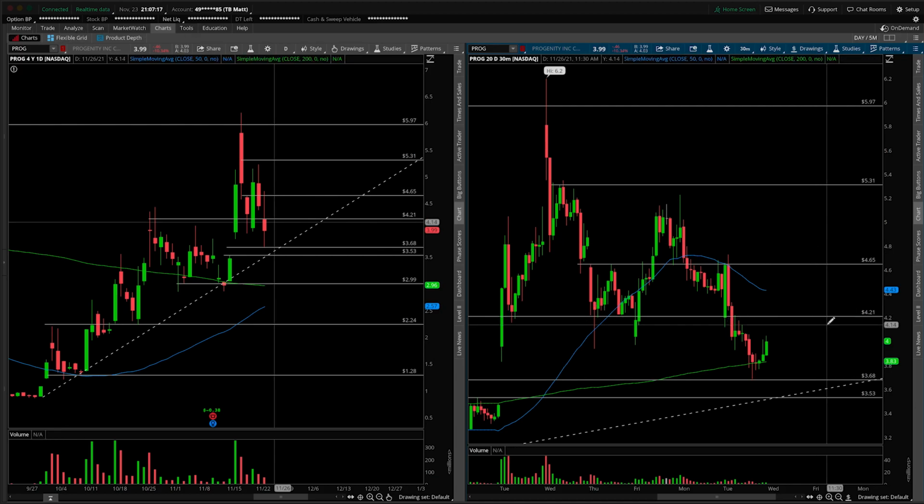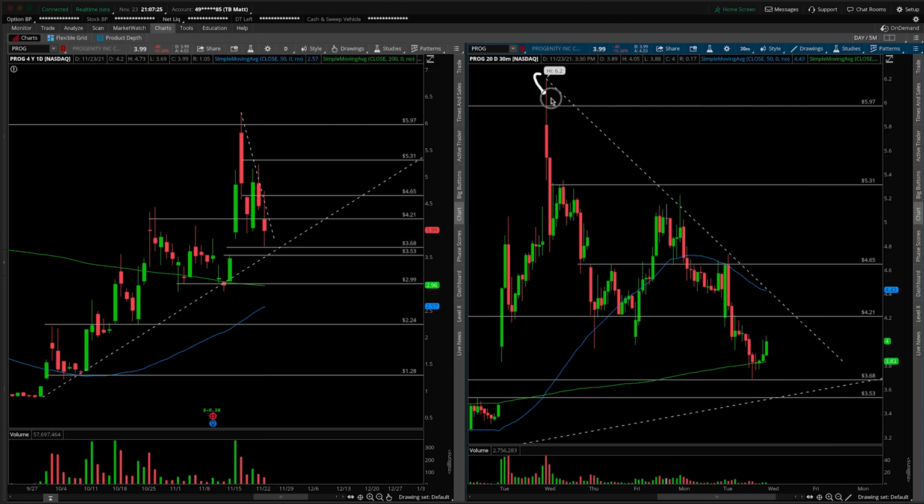The other thing that's kind of standing in the way right now is this resistance trend line. If you come in from the highs, strike this down as such, what you'll notice is that we have anchor, touch number 1, and lower high here. Again, depending on time of day, this could coincide for a bit of a breakout. If we can break both of those things, 421 and the resistance trend line, maybe we see another upswing here in Progenity.